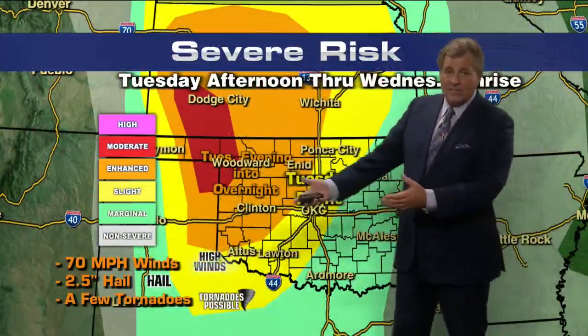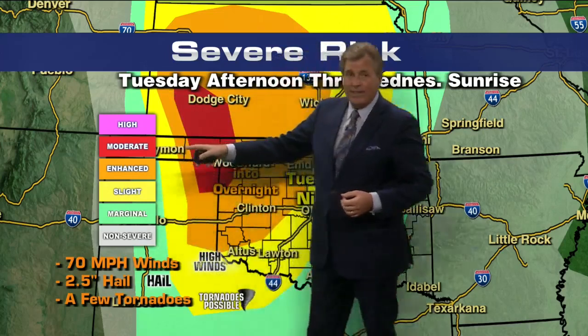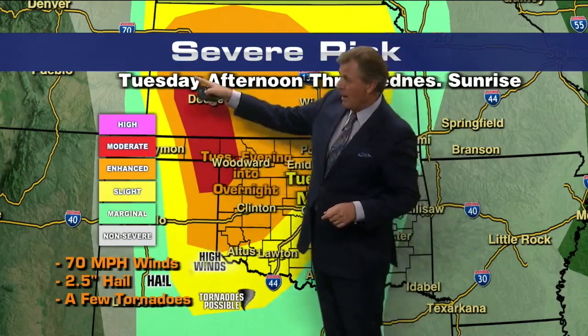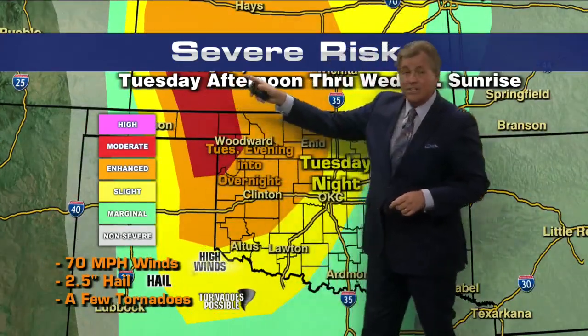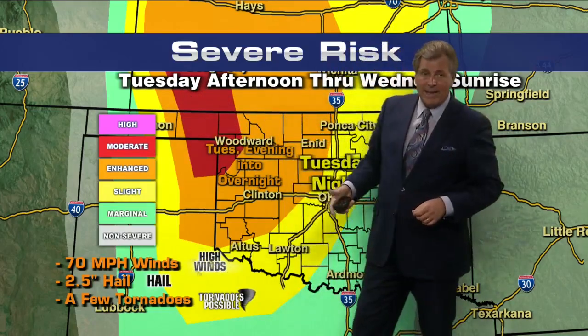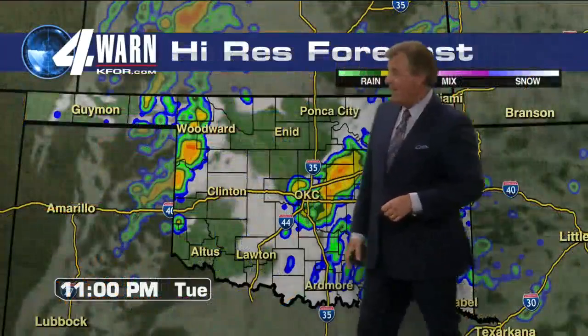The enhanced risk does continue. Squall lines are going to be coming out of the panhandle as we head toward the midnight hour tonight. We have storm trackers up in northwest Oklahoma, still a moderate risk as well. And there may still be some tornadoes overnight tonight as that squall line comes out of the panhandle. About 30 minutes ago, there was a tornado warning in the Guymon area.